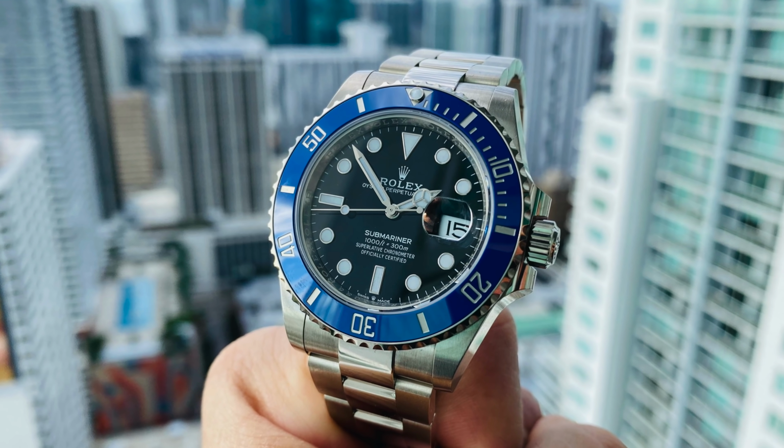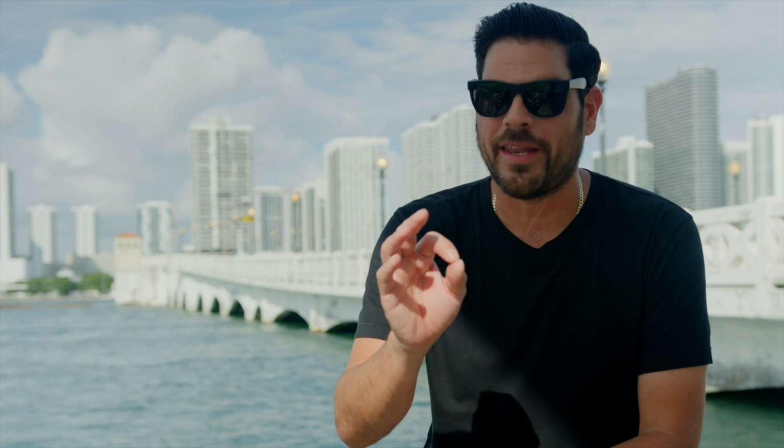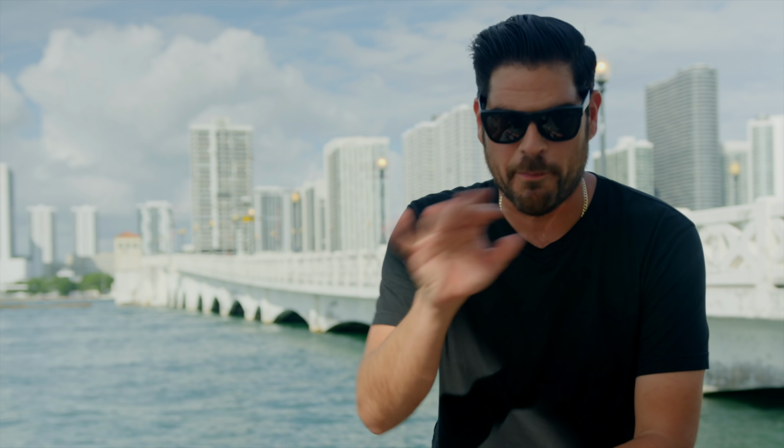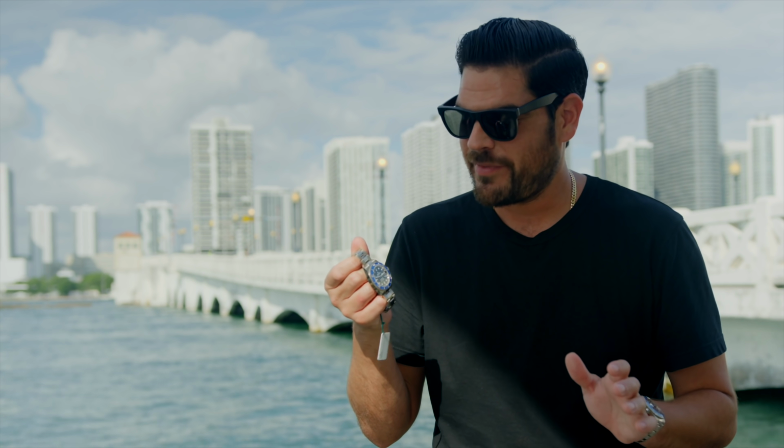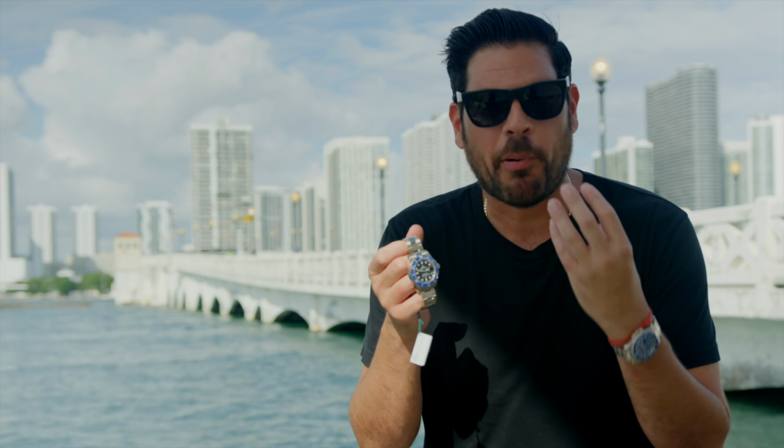So in my previous video about the new releases from Rolex with the whole redesigned Submariner in the 41mm case, I had mentioned that probably my favorite looking one of all was this one. Crazy to finally see it in person.